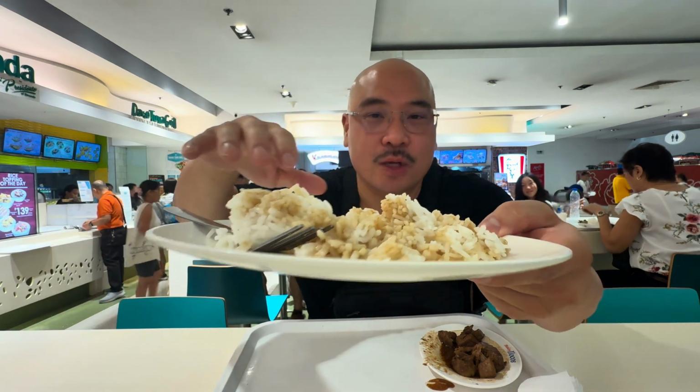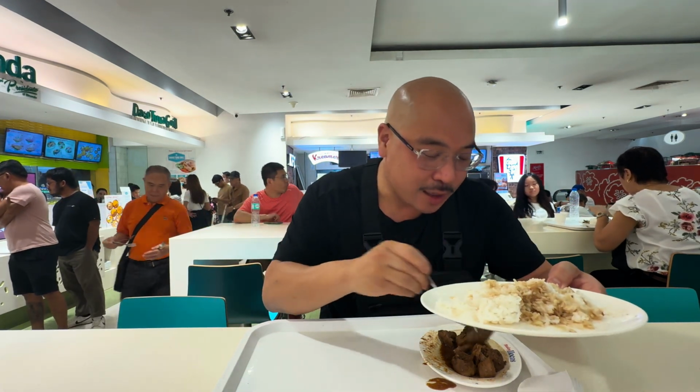The thing I love about adobo is the fact that when you put it onto rice, the sauce from the adobo integrates with the white rice to make for a flavored rice. And I love the taste of adobo rice, and that's why places like Jollibee serve adobo rice, because a flavored rice with the adobo sauce makes for a delicious rice.